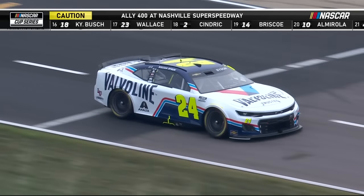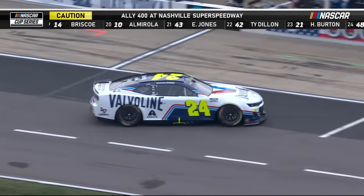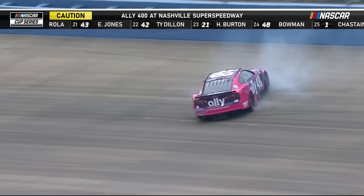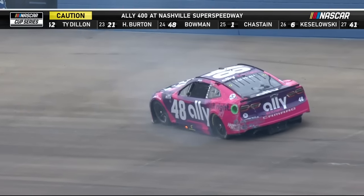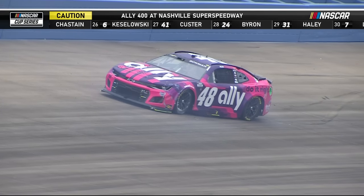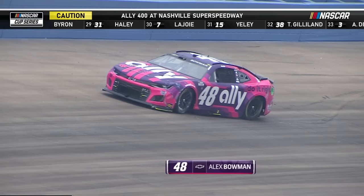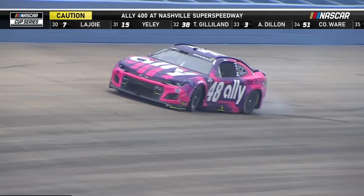William Byron, one of the drivers with two wins already this season, so he's still in the playoffs. And a big crash in one and two, the 48 of Alex Bowman. Alex Bowman had just been on pit road, right dead center. He stayed on pit road a long time, trying to make changes to this car to improve the handling on it. Lost some track position because of it. Now they're in a wreck.